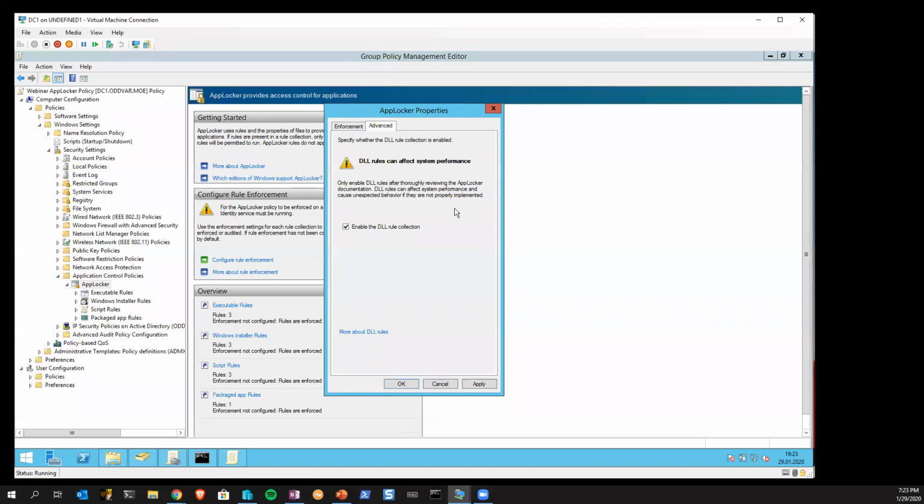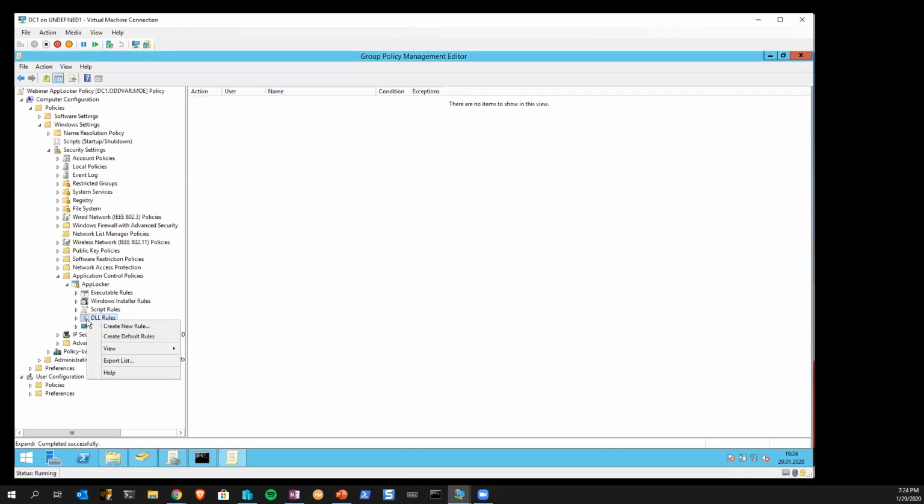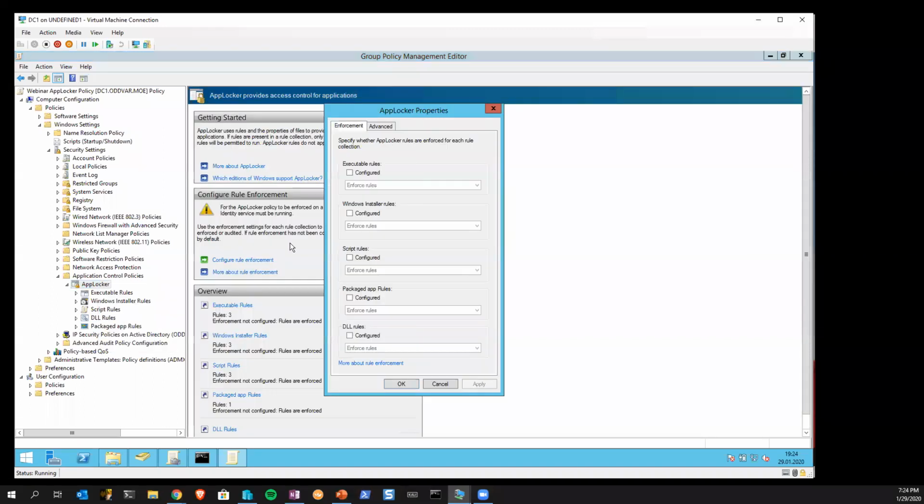That's not true. There have been some edge cases where that has been the case, but that's normally due to bad software that constantly hammers DLL files for some reason. Click Apply, and then we exit out, and create the same default rules on the DLL rules as well. So now all the rules are in place. The next thing we need to do is choose whether we want to enforce or audit the different sections. I was thinking that we would start by just doing an audit. So I'll just click that on for each section, like this.